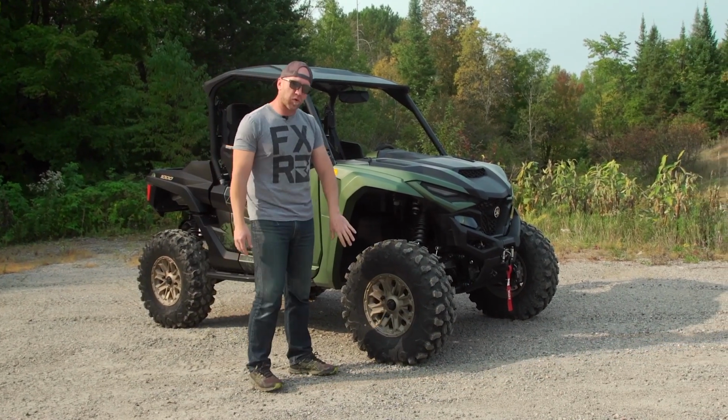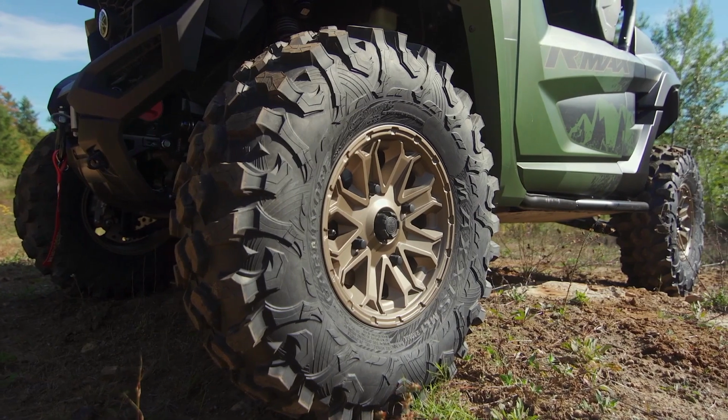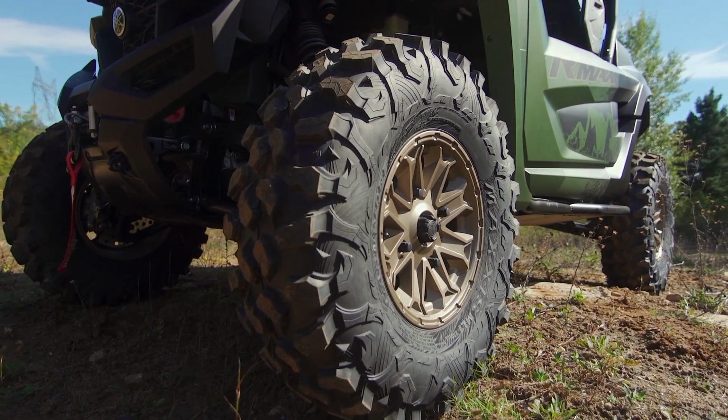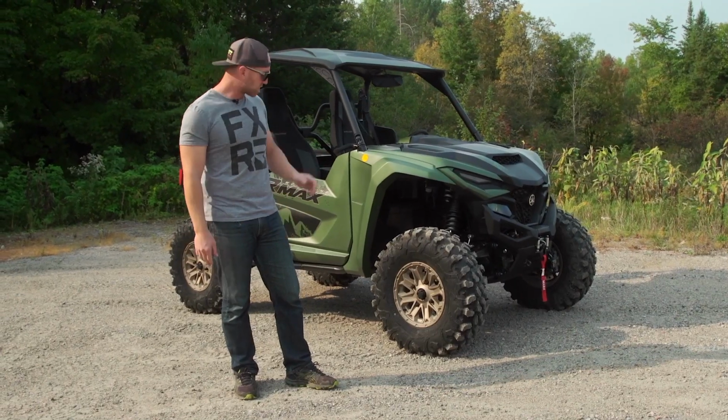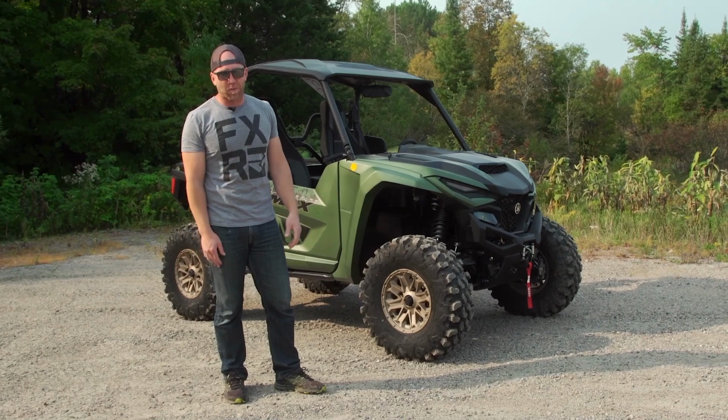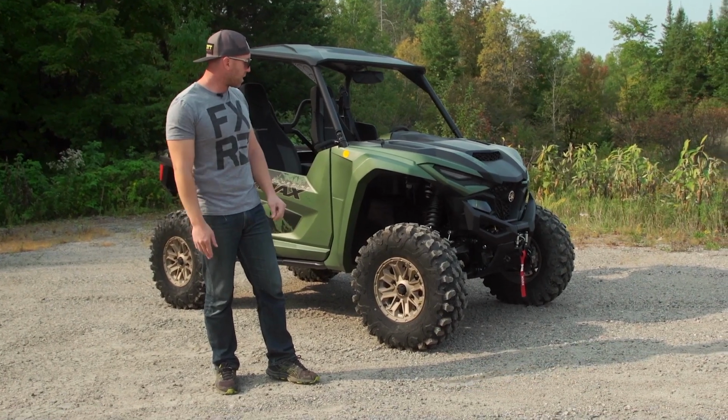Really sweet aluminum 14-inch rims. They did a really good job here, and Yamaha over the past 4 or 5 years, honestly, have been blowing everybody else out of the water when it comes to their aluminum rims from the factory. They're so nice looking. You wouldn't upgrade them because they look just as good as aftermarket. So that's something that's cool in my opinion.